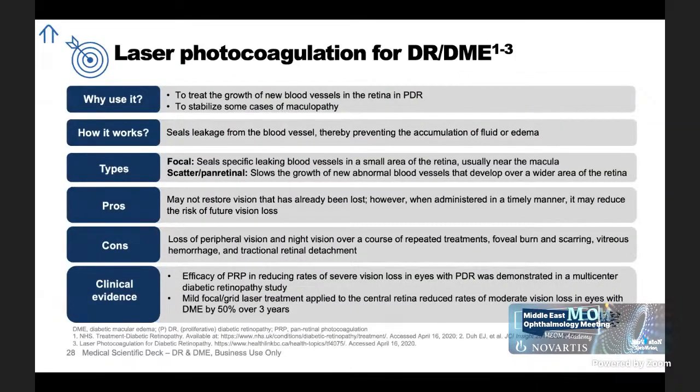Now, laser photoablation for diabetic macular edema. I'm not sure how many of my colleagues are still doing laser treatment for macular edema. I think I'm doing less and less by the time. I can't remember the last time I did it.